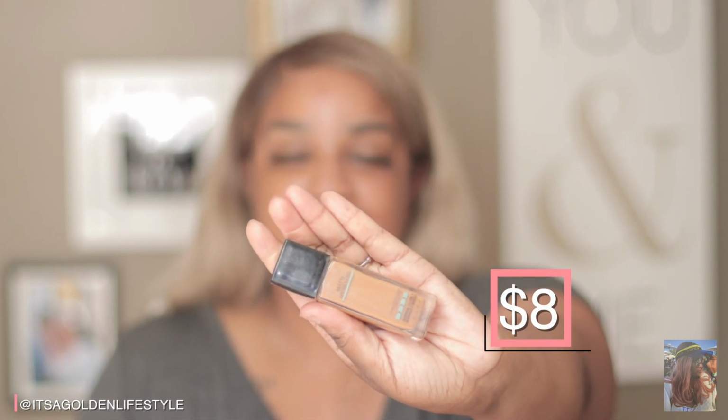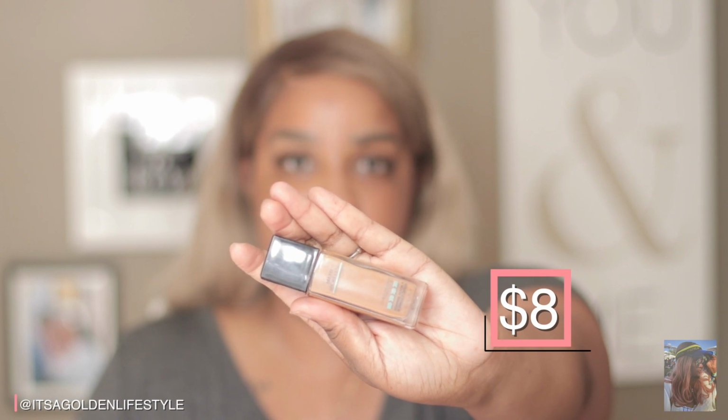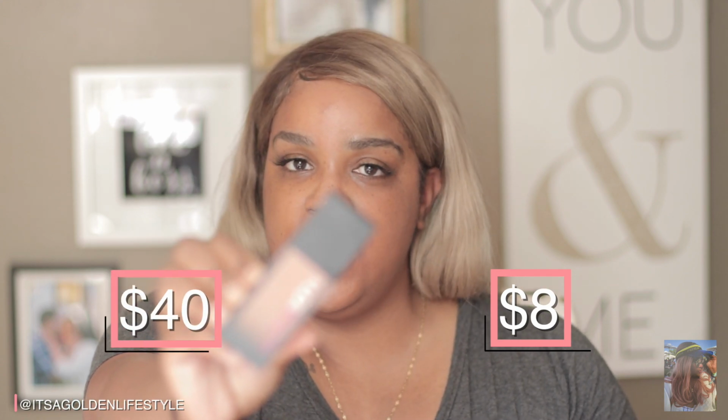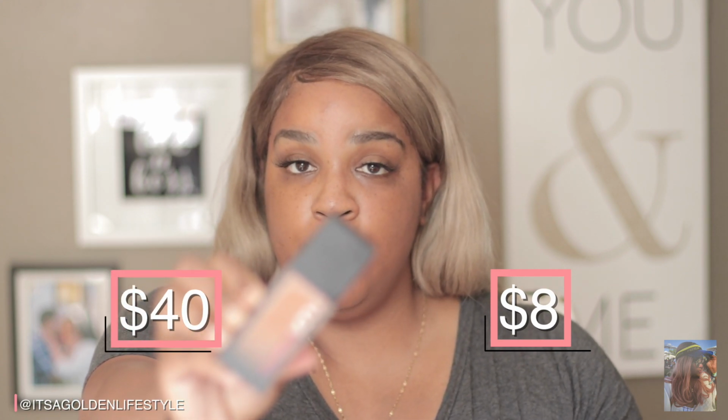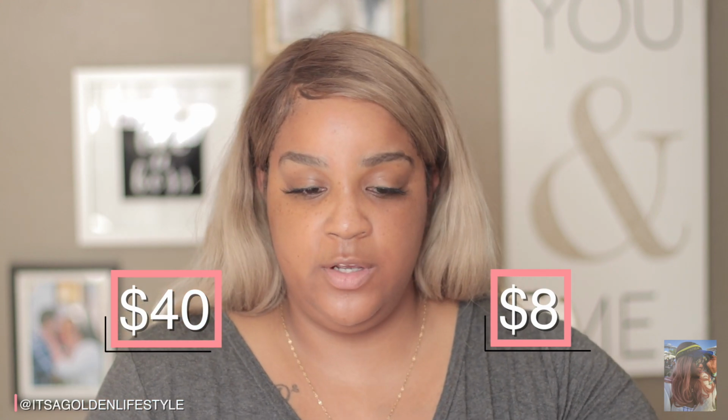All right, so the next thing I'm going to do is go in with my foundations. My low-end foundation is my, what are you? Maybelline Fit Me foundation that I get from Ulta, or you can get from CVS or Walgreens. And my high-end foundation is my Huda Beauty foundation that you can get from her website or from Sephora. So we'll go in with the low end first.